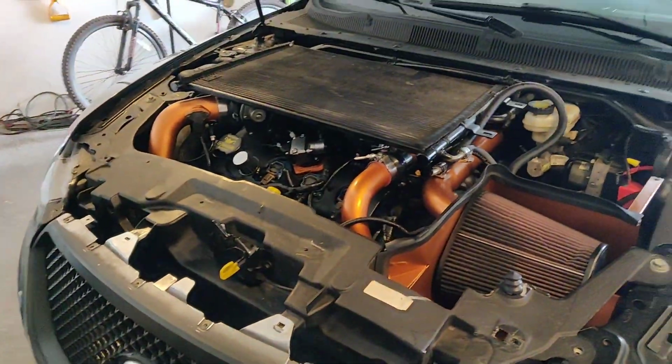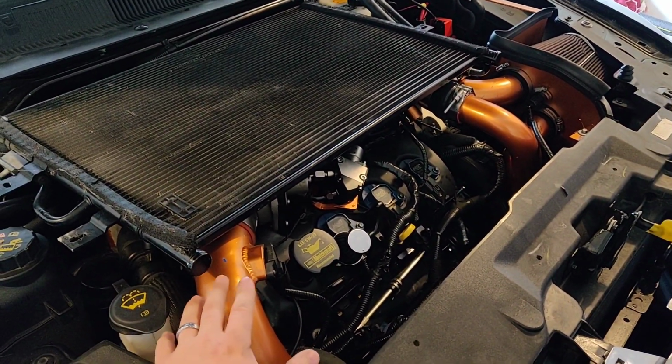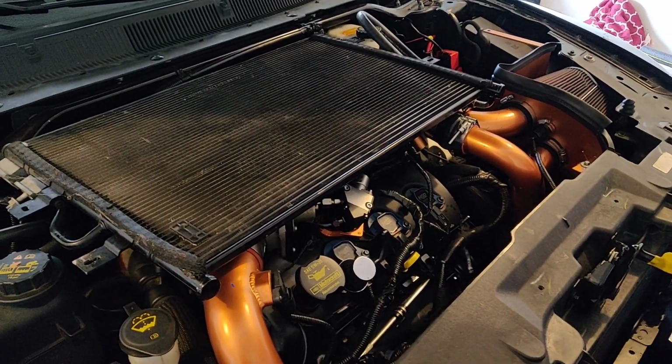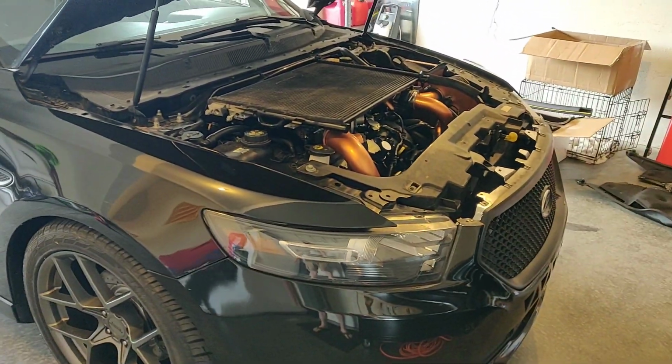But unfortunately, this engine will not start again in this car. And quite frankly, I hate to say it, but this is the end of the show.